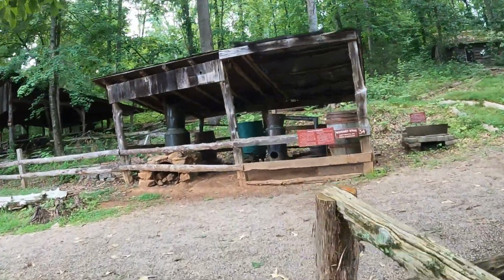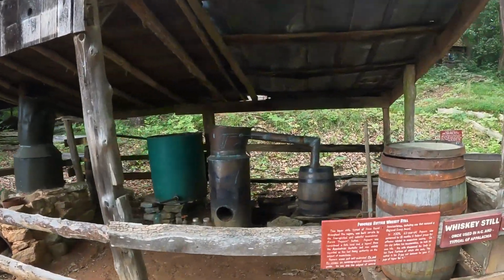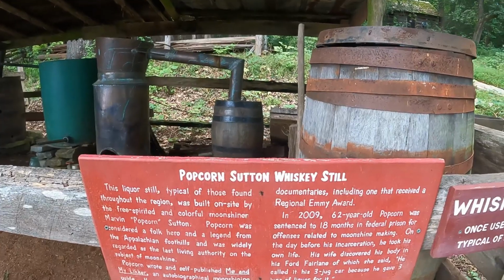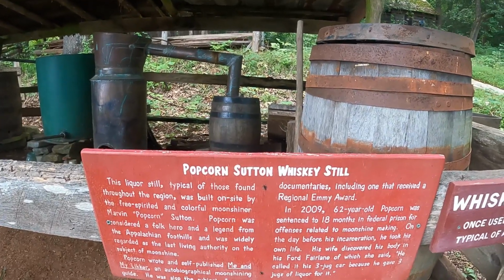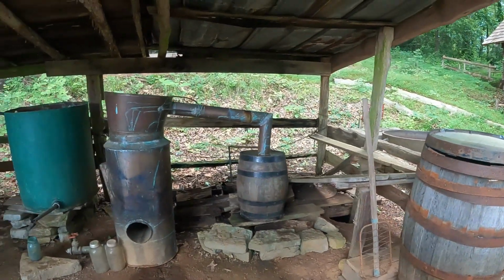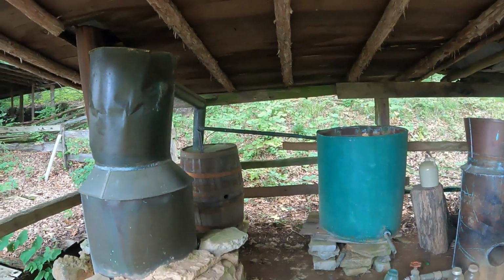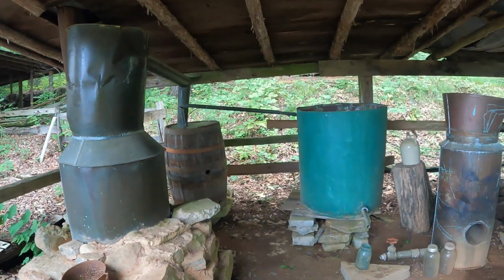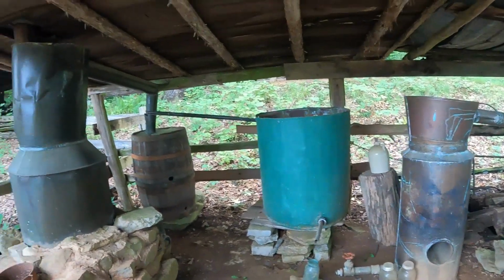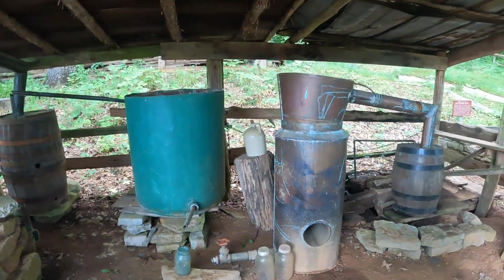So we got to speed this video up because the thunder is rumbling, but I had to come up here and show you. This is, to me, the coolest thing here. Popcorn Sutton's Whiskey Still. They actually have two stills in here. I don't know that they're both Popcorn Suttons, but yeah, that there's awesome.